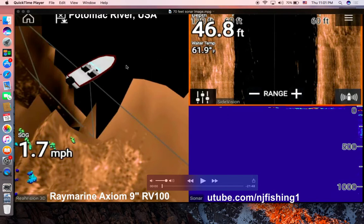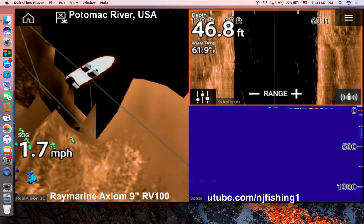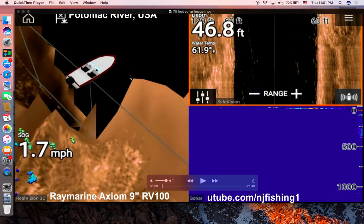Okay, here I'm showing you some very deep water on the Potomac River between Fletcher Boat House and the Key Bridge. Here we go.